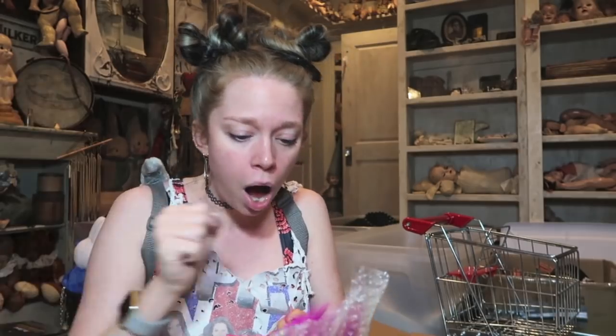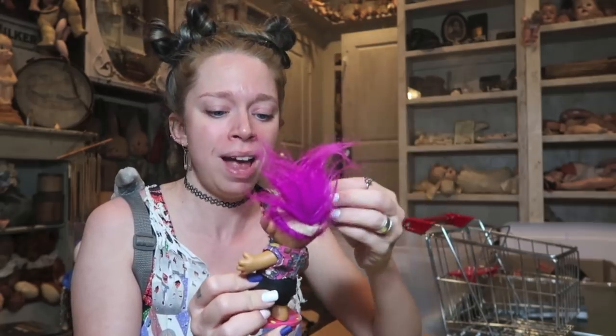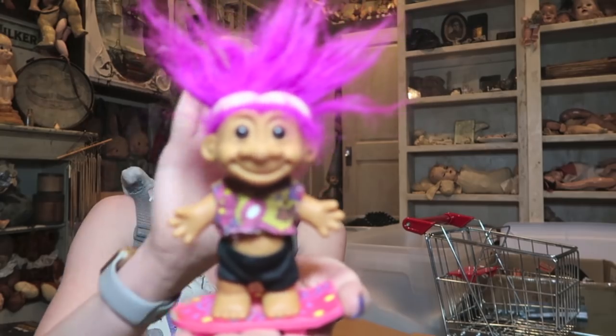Ooh, what is this? What is, oh my god. I'm so excited for this. I am so excited for this. It's like the most magical treasure troll that I never had in my life until now, and I am so excited for it. It is the skateboarding treasure troll.